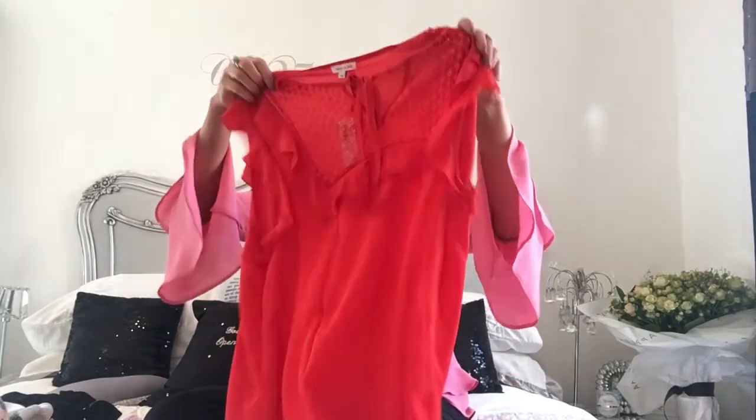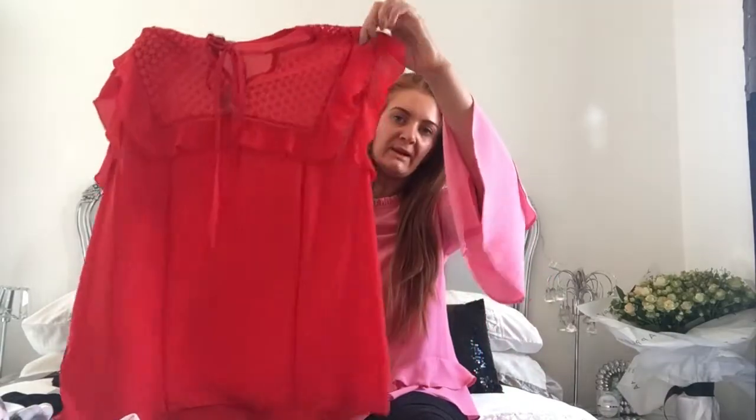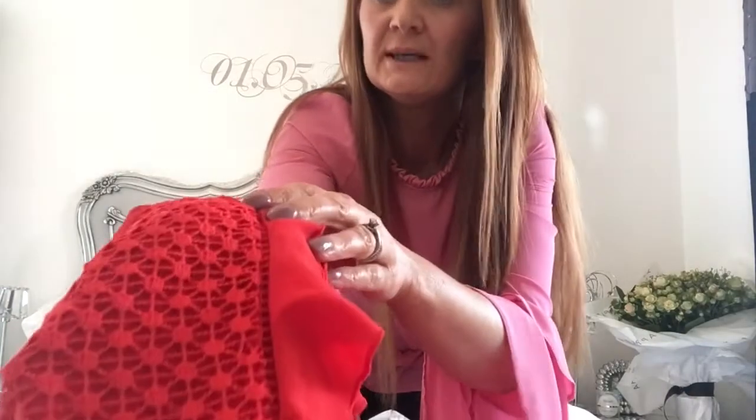Okay, so this red top, again in the size 12, is really, really pretty. It has the obligatory ruffle that's going on at the moment, but it also has a really nice bit of crochet detailing, which I will lean over and show you here. And yeah, it goes really well. You don't need me to tell you how to style this one up. It's basically a black skinny jean job, isn't it? And it's really good if you have a pair of red colour heels, just stick them on with it and you're good to go.